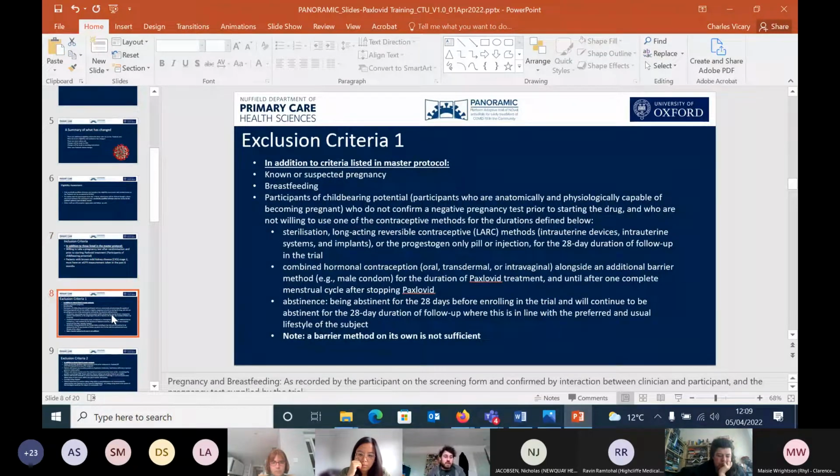Additional exclusion criteria, in addition again to the master protocol: if they are known or suspected to be pregnant or they are breastfeeding, then they can't be in the Paxlovid arm. Participants of childbearing potential also need to be using suitable contraception. There's a big list here, but the biggest changes are hormonal contraception can now be used without the barrier method, and abstinence is now allowed, but the patient should have been abstinent for at least 28 days before enrolling in the trial, and for at least 28 days after they are randomised, so during the follow-up period. And it should be in keeping with the participant's normal lifestyle as well. And just to note that the barrier method on its own is not sufficient to take part in the Paxlovid arm.